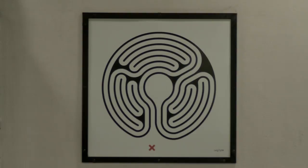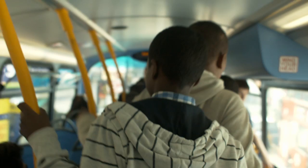These are permanent artworks. Hopefully they'll be here in another 50-odd years' time. So how do we actually start to imprint the idea of labyrinth into the minds of future generations? Something that's crucial for Art in the Underground anyway is engagement with young people.